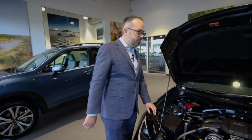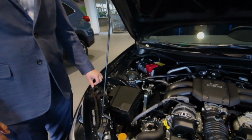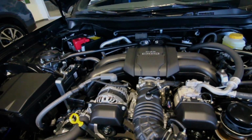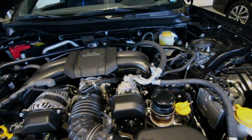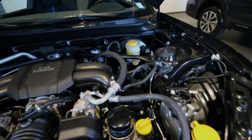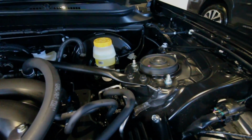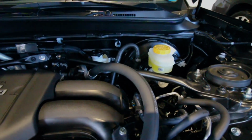Under the hood of the 2024 Subaru BRZ TS, you'll find about the same thing that you'd find in the standard 2024 Subaru BRZ. It's a 2.4 liter flat 4-cylinder producing 228 horsepower. And it's a great engine for this little car. Again, a horizontally opposed 4-cylinder engine that keeps the center of gravity nice and low with this car. Your choice of a 6-speed manual or a 6-speed automatic transmission. And you can see it fits perfectly into here.